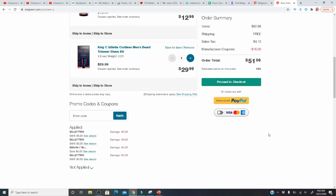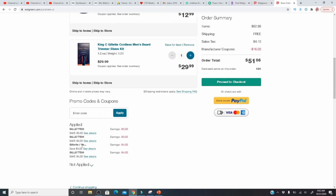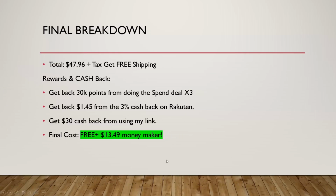So then you're going to proceed to checkout. Make sure you have all of your coupons applying. If they're not applied, make sure you go to the coupon folder, get them clipped, sent to your card so they can come off and save you a lot of money. So let's go over our totals and our final cost for this deal. Here is the final breakdown. So total is $47.96 plus taxes, and you're going to get free shipping. So this is going to ship right to your door. You don't have to pick it up at a store location or anything like that.